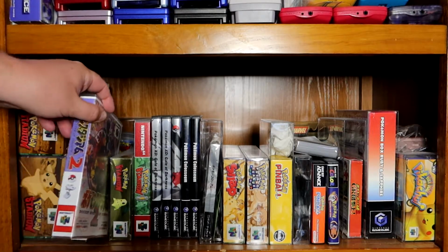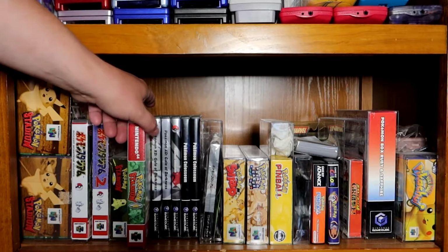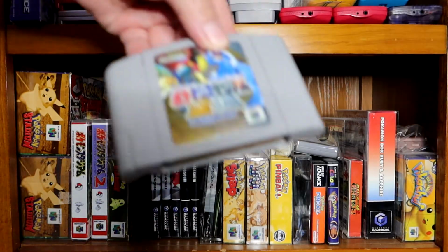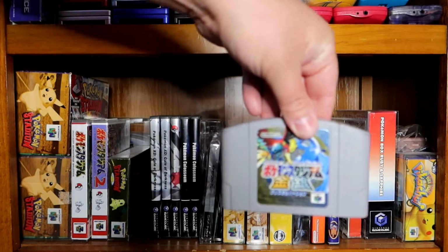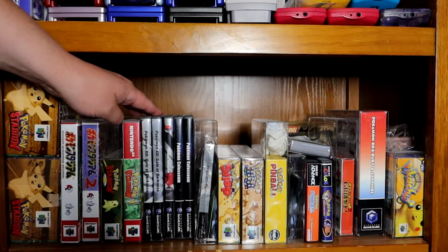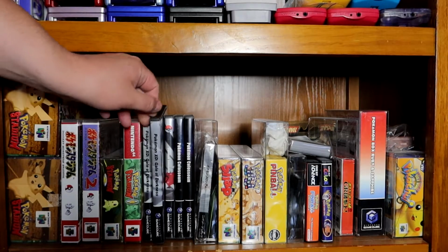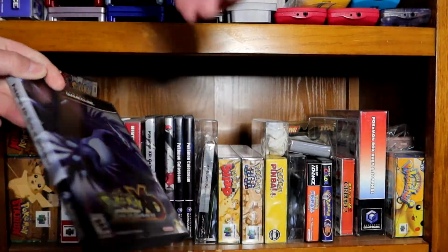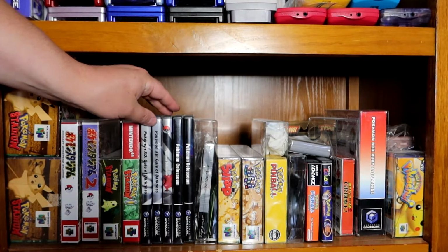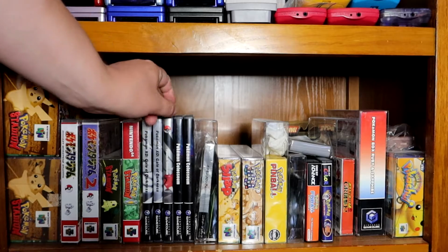And then, for good measure, just to complete the series, I actually have a Pokemon Stadium 2 case, but inside is Japanese Pokemon Stadium Gold and Silver. And then moving on, I have Pokemon XD Gale of Darkness. And then I actually have different copies of Pokemon Coliseum here. So I have Pokemon Coliseum, the normal one.